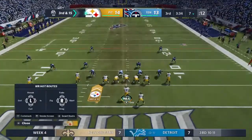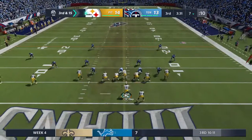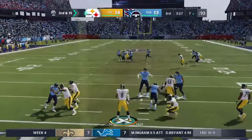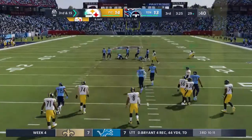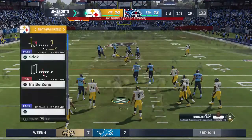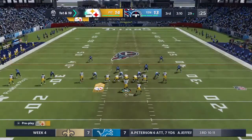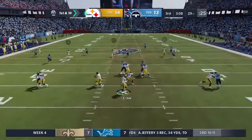Yeah, I wouldn't be surprised to see them run the ball here just to try and get some space. And instead, they want to throw it off play action. And he's got Fitzgerald. And they take this up near the 30 before he's taken down. Boy, a nice play there as they wind up converting on 3rd and 15.